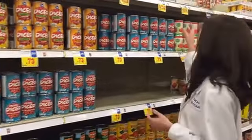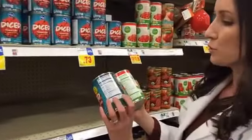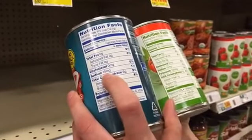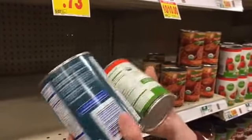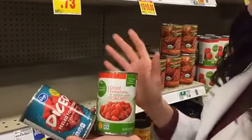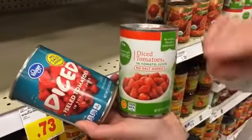So you can pick up a can and turn it around and look at the food label right there for the sodium content and look at the milligrams and compare different products. But an easy and quick way to narrow down and find the best choice is to look for a label that says no salt added.